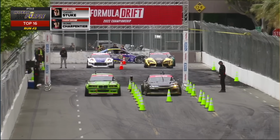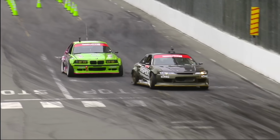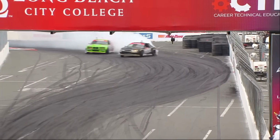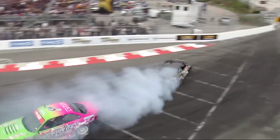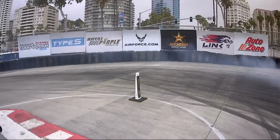Stuckey and Rome Charpentier. Let's see how we go down. I guarantee you, watch Rome. He says anything you can do, I'm going to do better, and he's going to try to bang doors with Stuckey. Now he comes back into that second outside zone. Rome Charpentier, I think he's setting himself up right here. Oh, and Rome spins. Rome spins out.